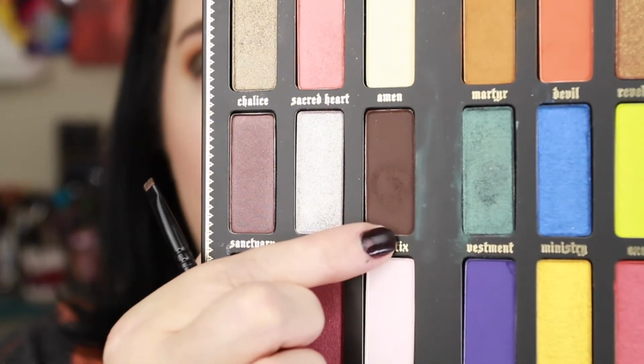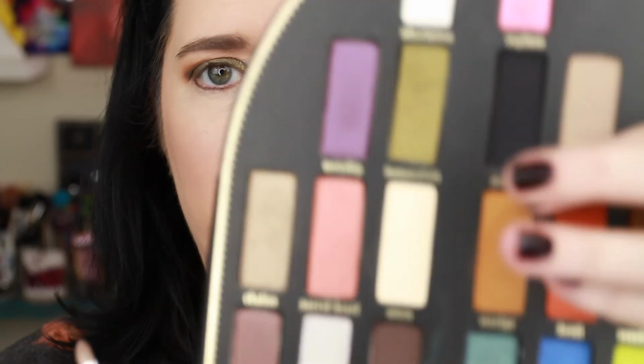For the lower lash line, I'm going to go back in with Crucifix and a tiny little brush. This is a Wayne Goss 08. I'm going to keep this as close to my lash line as humanly possible. I'm going to blend that out with Martyr and a little pencil-sized blending brush.